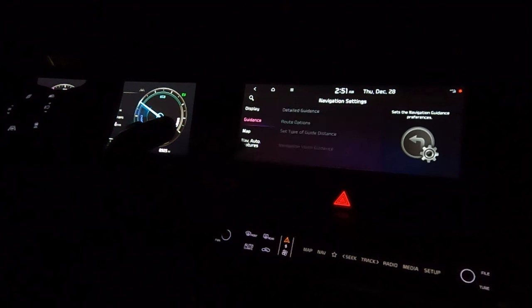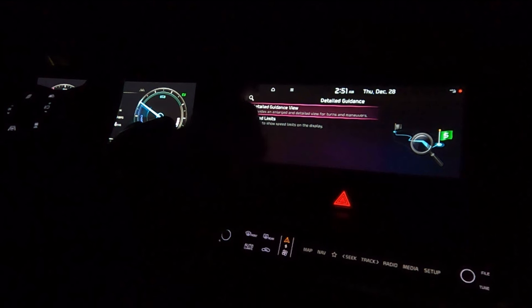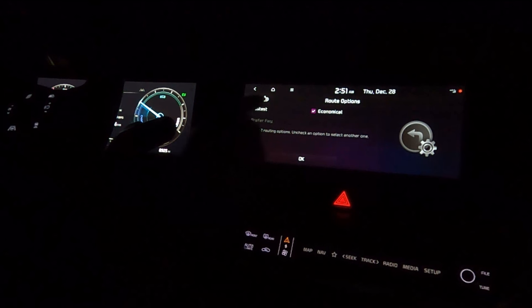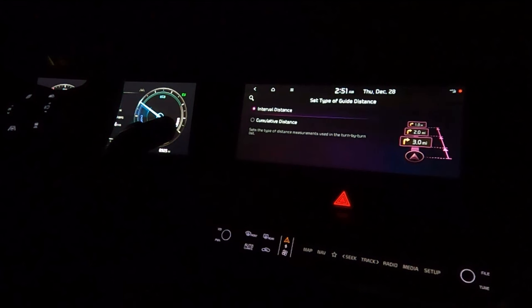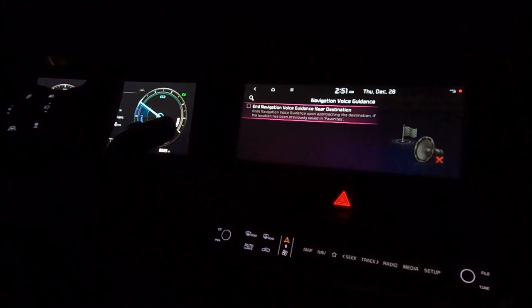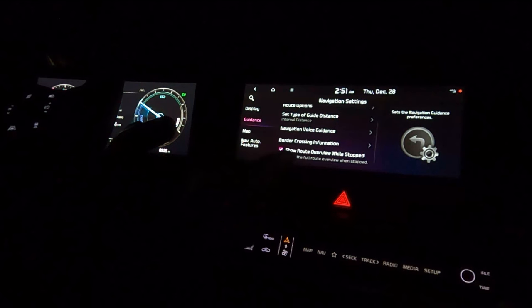You have options for guidance. Route options. Guide distance. Navigation voice guidance. Border crossing information and show route overview while stopped.